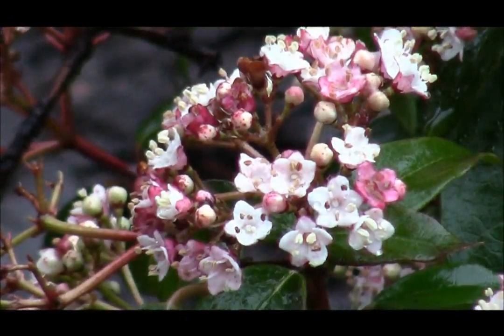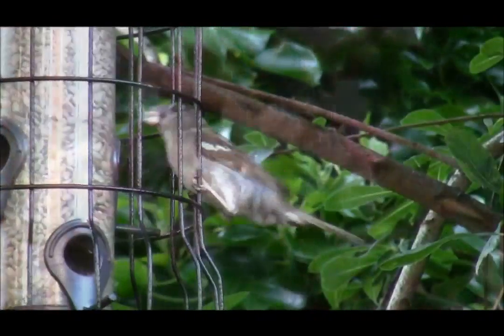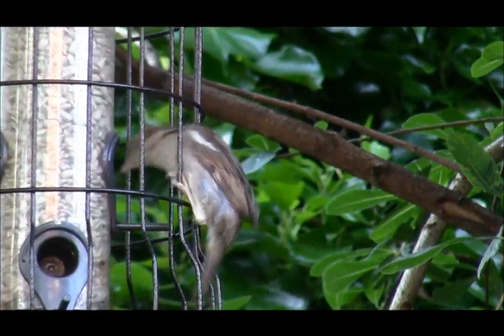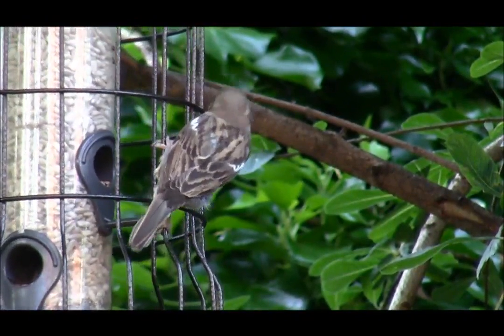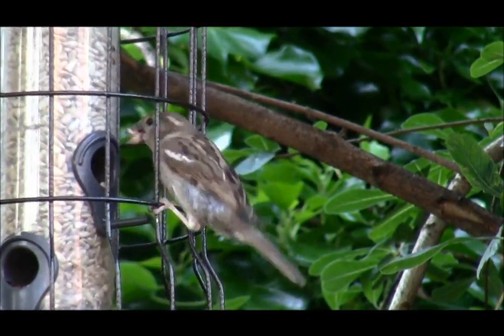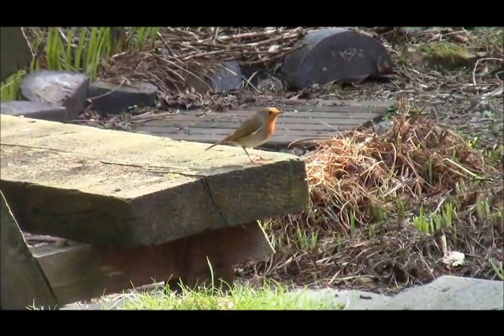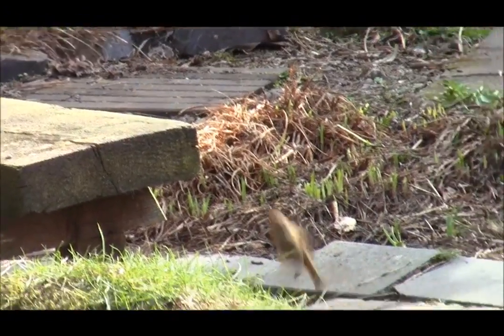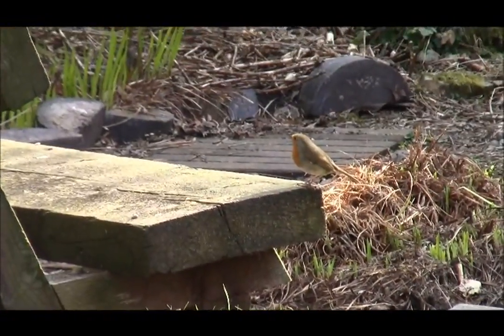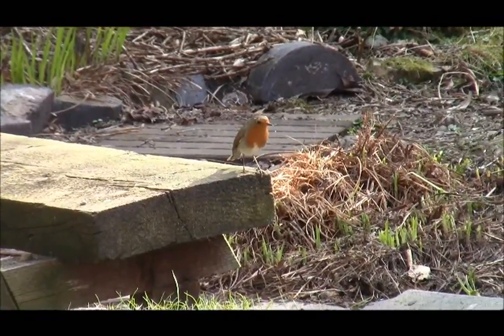Absolutely. And this is particularly for hedgehogs, things like the Hedgehog Street project, which was started up to encourage houses in rows to work together to have a space under their fence, or some sort of access for hedgehogs to go from garden to garden, so their territory increases, and they don't have to go out onto the road so much where they're very vulnerable, things like this.